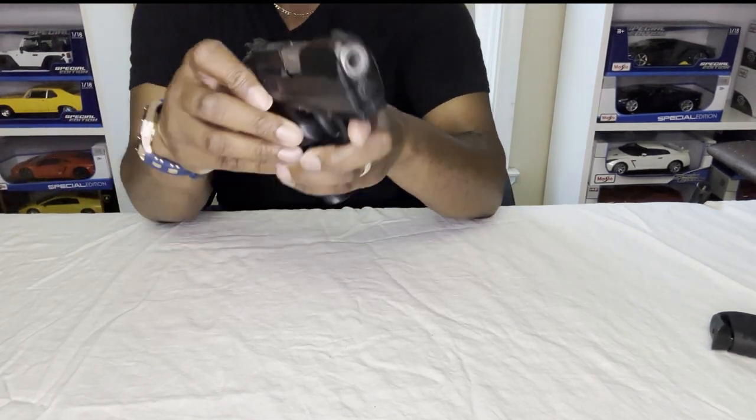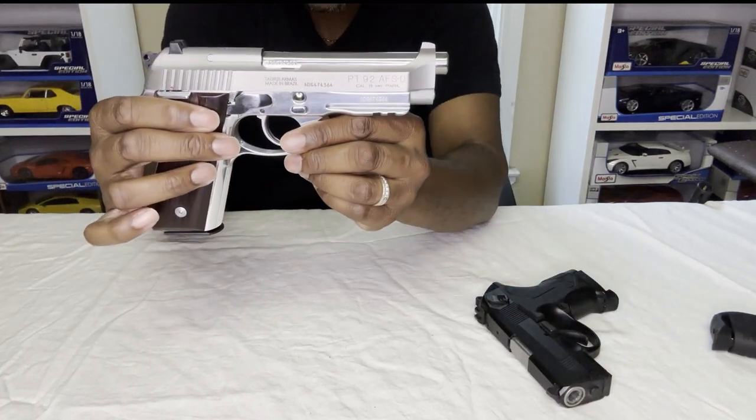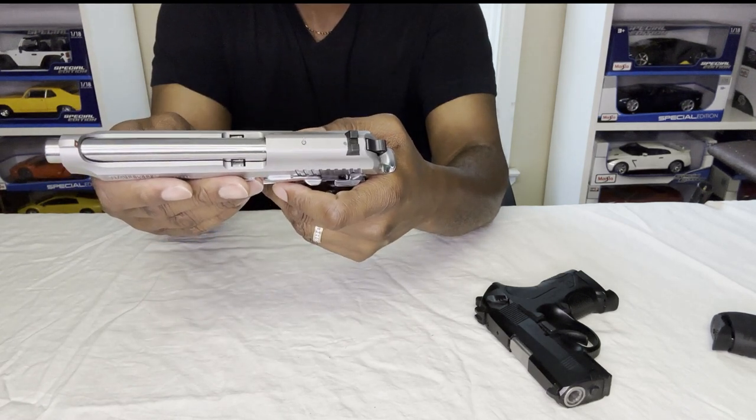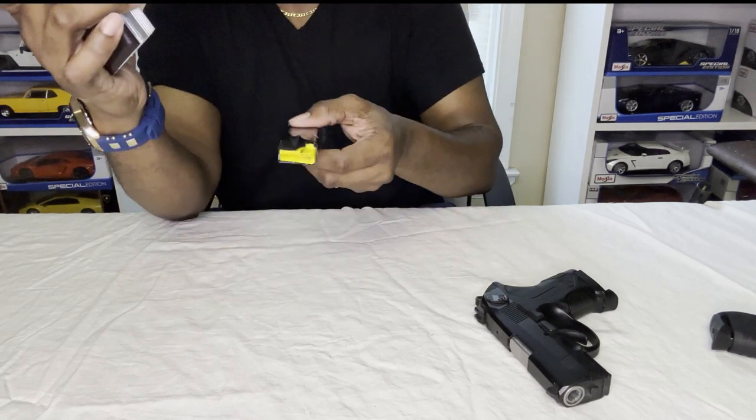Show you a couple other variations on that. We got the full size 9mm. This is my Taurus PT92 AFSD. It's a Beretta 92 clone. We're safe, we're good.